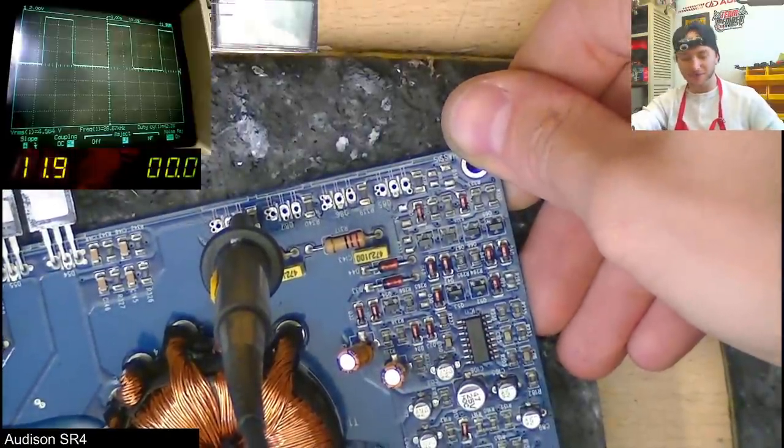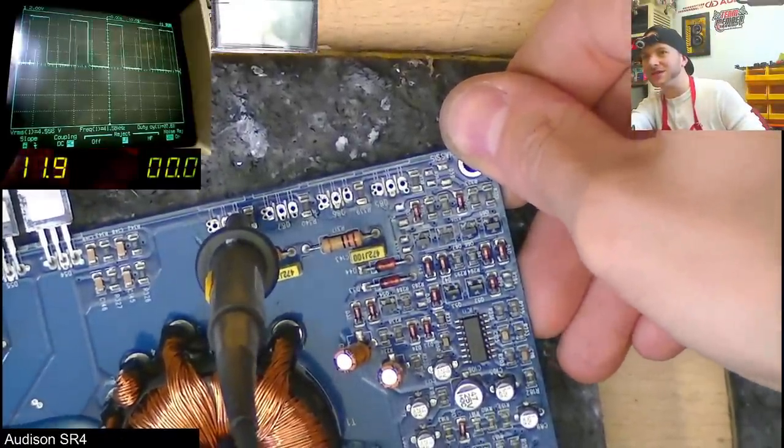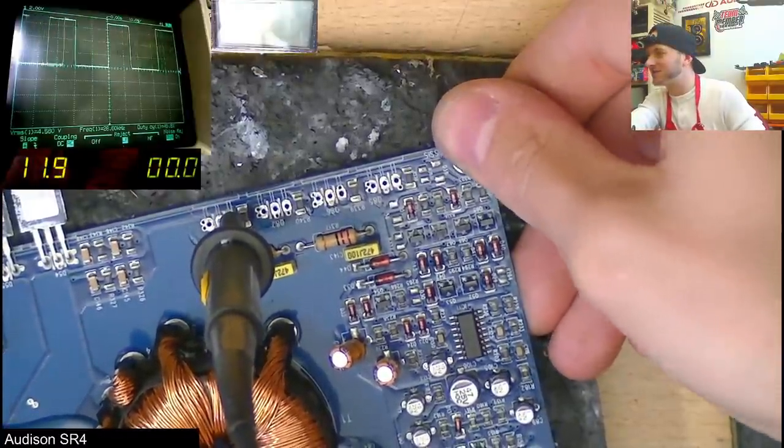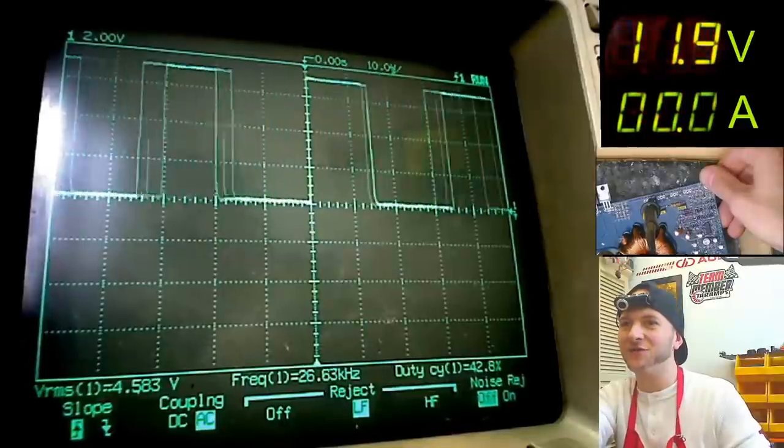The amount that I bend this is directly proportionate to the frequency. And if you can see my muscles there in my hand, as I bend it, the frequency goes up. As I release it, it goes down. Very, very cool. If you connected a little speaker to this, or if us humans could hear that higher frequency, it would be going wee wee.